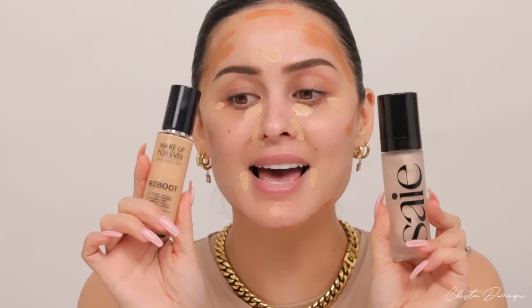Okay, so what I do is I mix this foundation from Makeup Forever. This is the Reboot, and this literally does everything. It's like skincare in a bottle that also has good coverage. Firms, hydrates, brightens, smooths, does all the good things. And then I mix it in with the Say Star Glow in Universal Champagne.